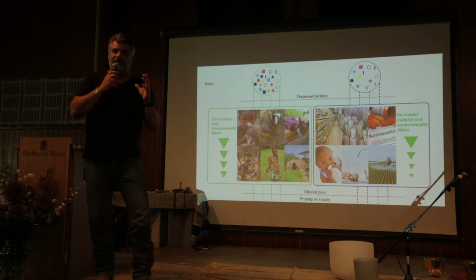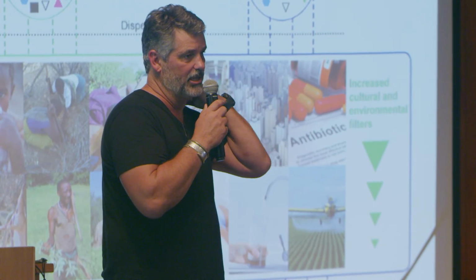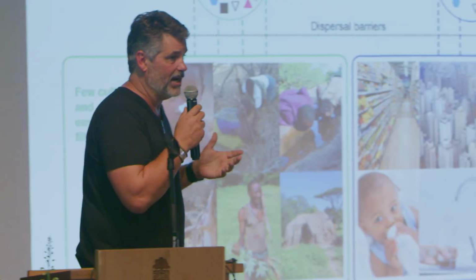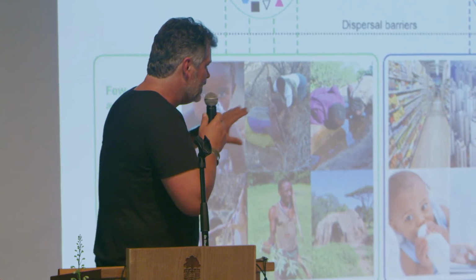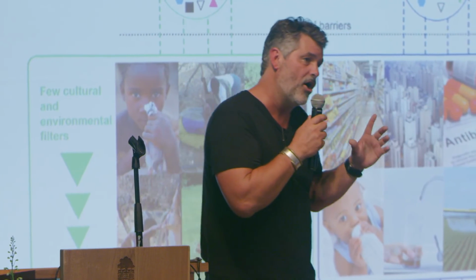The problem is diet is just a small part of how you shape and modulate your microbiome. We talk about it because we can measure it. We talk about antibiotics because we can measure it in milligrams, okay? When in fact, it has more to do with our regional species pool, which is very hard to measure.